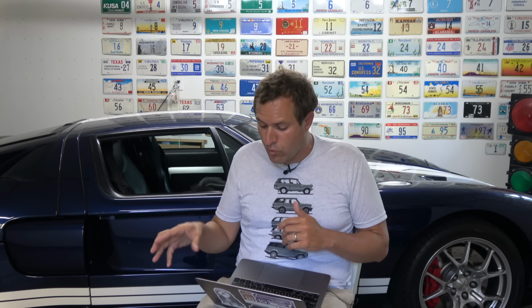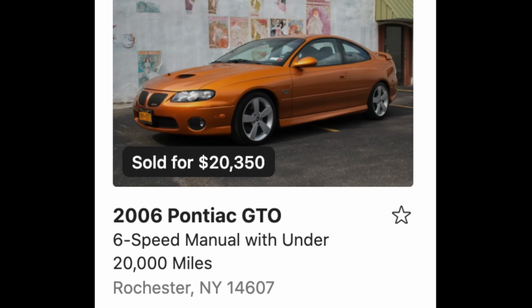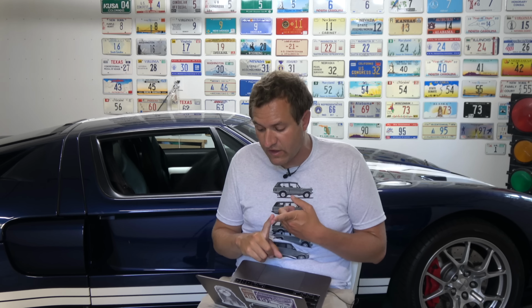Okay, next up, just a few quick takes. Gonna spend just a few seconds on each of the next few cars. 2006 Pontiac GTO, the 6-speed manual. This sold for $20,350, big money for a GTO, but this is a really perfect car. It was perfect in every way. Final model year, manual transmission, really cool color, under 20,000 miles, no accidents on the history report.